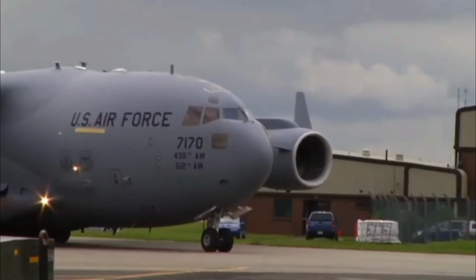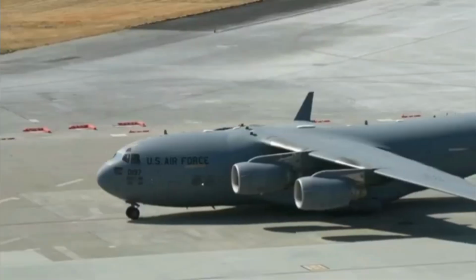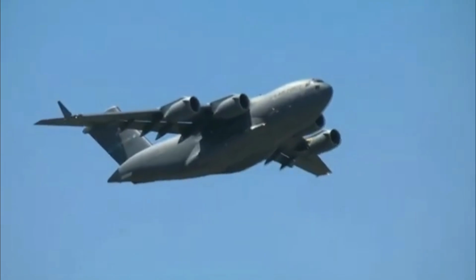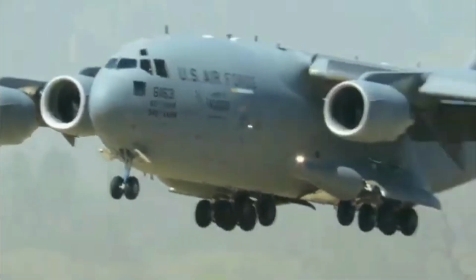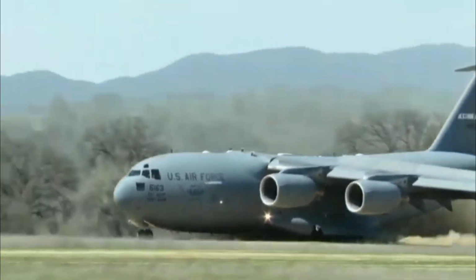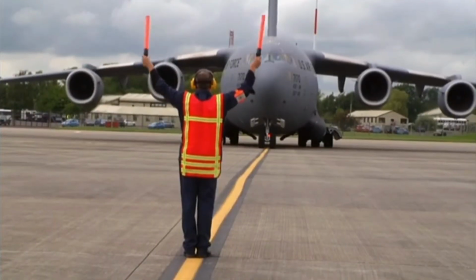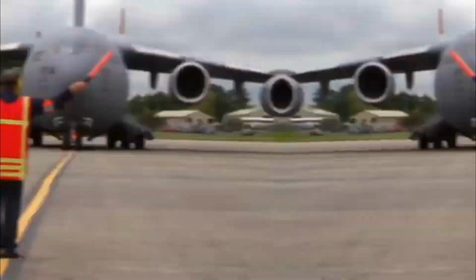The C-17 Globemaster III is a large military transport aircraft developed by Boeing for the United States Air Force. It first flew on September 15, 1991, entered service on January 17, 1995, and a total of 279 aircraft were built. Boeing manufactured the C-17 from 1991 to 2015. The United States Air Force is the primary operator of the C-17 Globemaster, with a fleet of 223 aircraft.